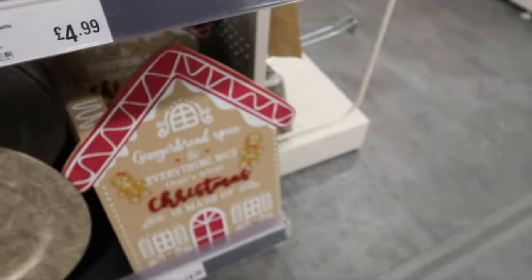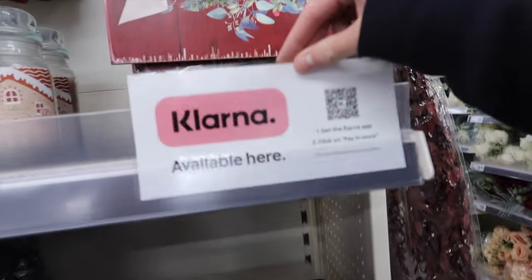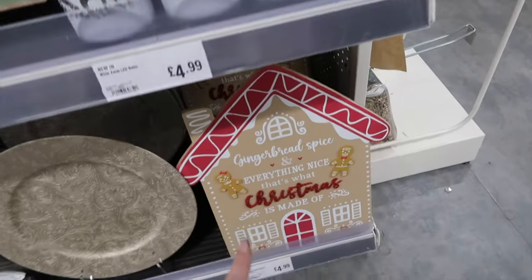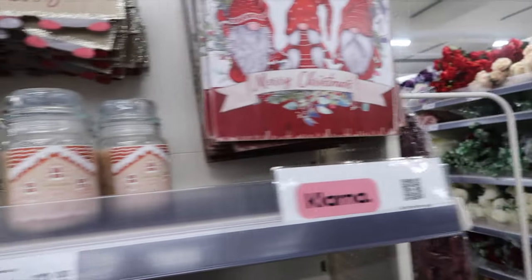I love this. Gingerbread spice. Don't bait us out with Afterpay, Ellis. We use Afterpay all the time for our hauls. Gingerbread spice and everything nice is what Christmas is made of. Look, it's only $4.99. I took it out. And just stop breaking things.